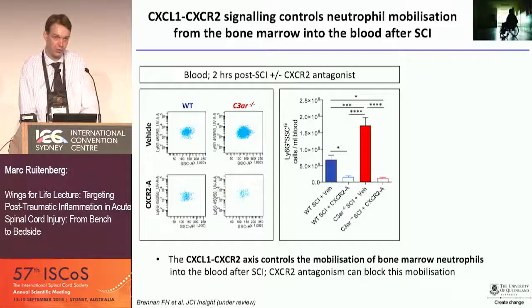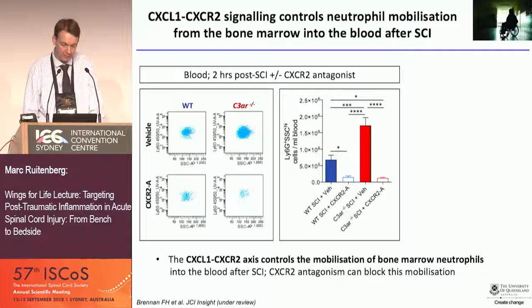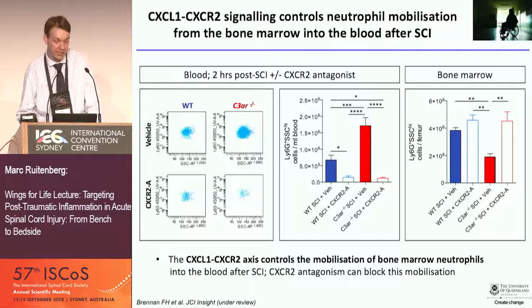And you can see that when we do that, if you look at a non-treated animal versus one where we've blocked this signaling, we can completely stop this mobilization of these cells out of the bone marrow into the blood. We can do that in both the normal animals as well as in the animals with the exacerbated neutrophilia response. We have a complete block of this neutrophil mobilization, and we don't see these cells in the blood. Obviously we would expect to find them back in the bone marrow.